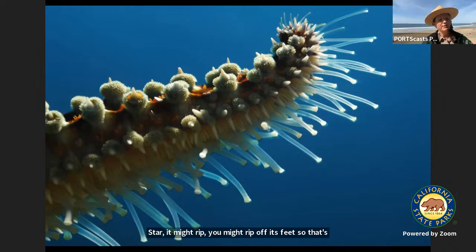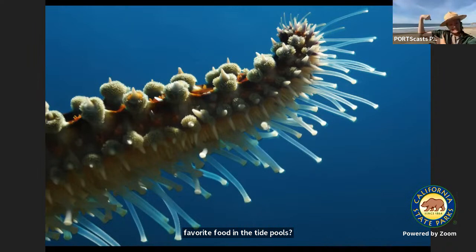Now I said they like to eat meat. What do you think is a sea star's favorite food in the tide pools? Here's my clue if you can see me. What am I flexing? Okay, on the count of three, one, two, three, mussels.